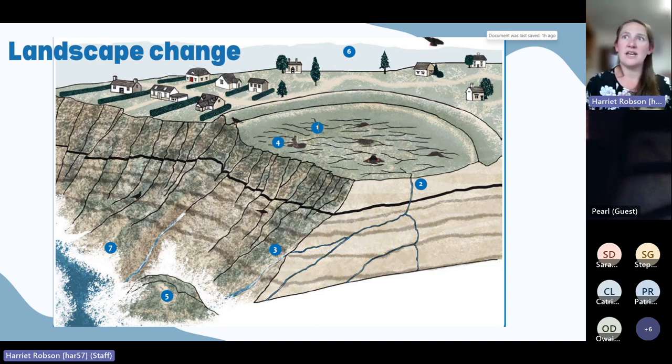So this diagram demonstrates natural erosion processes, but you can then talk about it in the context of climate change and how that might be accelerating these processes. This is an exact example that we can take from the coast of Wales. So it's relatable, and you don't have to be looking at the other side of the world to see the effects of climate change, even if it is impacting perhaps a very small community.